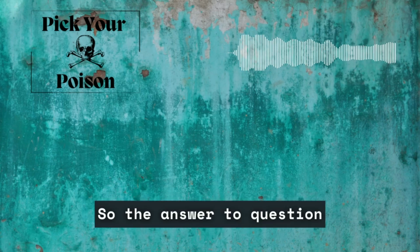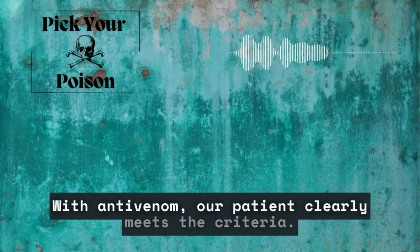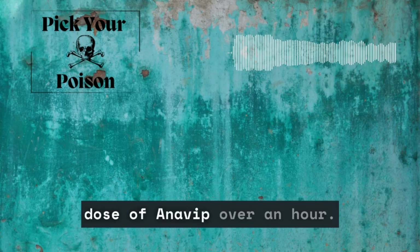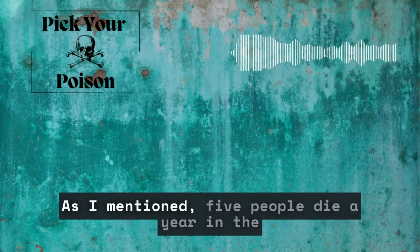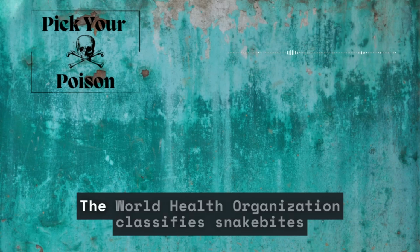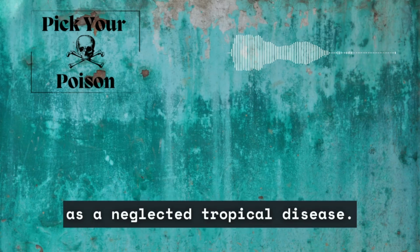So the answer to question 4 is C, empiric treatment with antivenom. Our patient clearly meets the criteria. You order 10 vials, the standard dose of Anavip, over an hour. He's admitted to the ICU. As I mentioned, 5 people die a year in the U.S. from snake bites versus about 130,000 per year worldwide. The World Health Organization classifies snake bites as a neglected tropical disease.